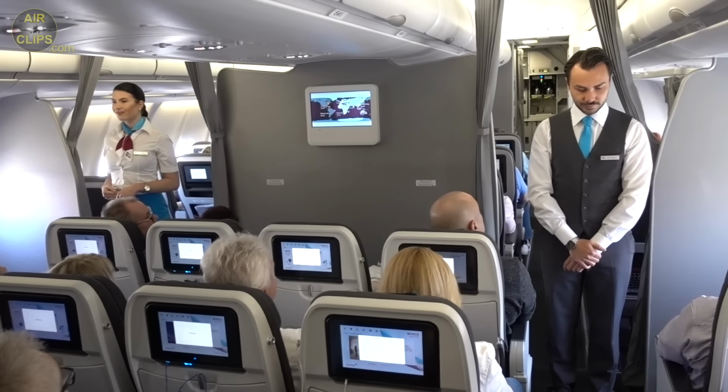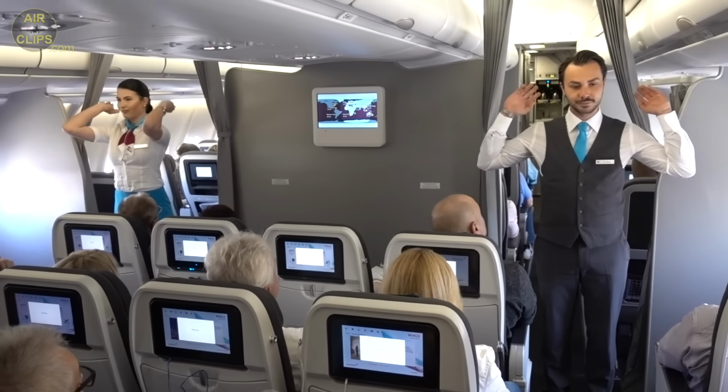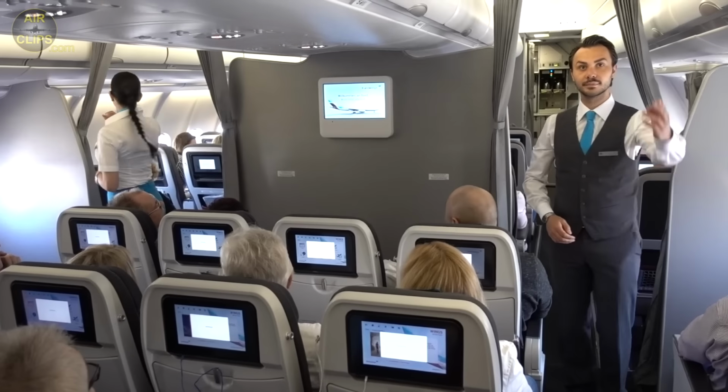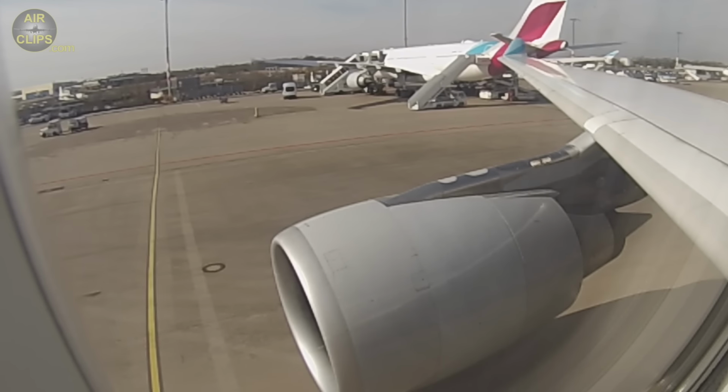This aircraft has 8 emergency exits. All exits are equipped with slides. 2 exits are at the front, 4 in the middle, and 2 at the rear part of the cabin. Emergency exits are marked with the word exit. Floor level lighting will guide you to these exits.